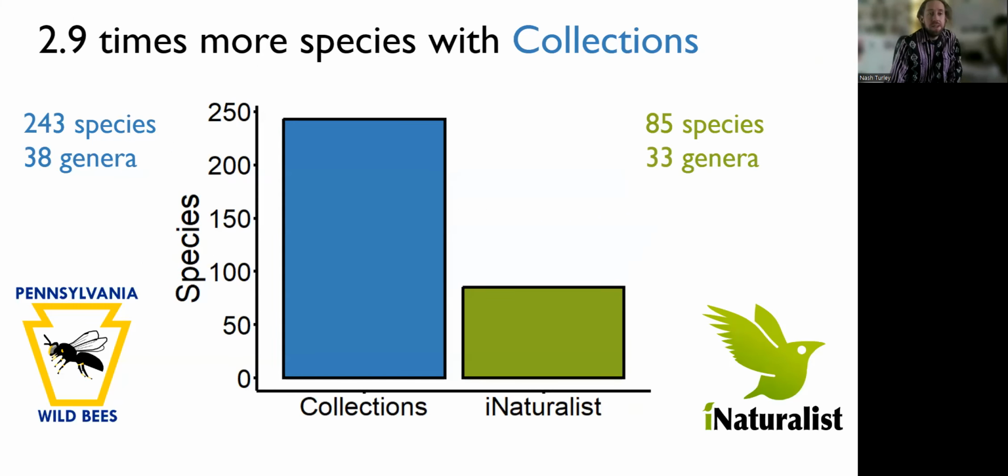The first comparison is looking at just the total number of species that were collected or observed in those 2 years. With our collections, we got 243 species, which is over half of the species known to be found in Pennsylvania. So far the checklist has about 430 species. And that's in 43 genera, which is nearly all of the genera known to be in Pennsylvania. In iNaturalist, there are 85 species from 33 genera.